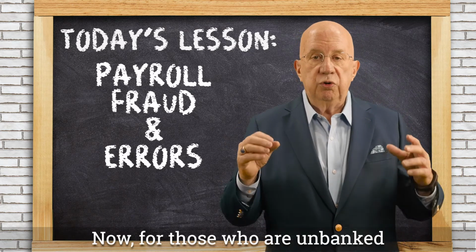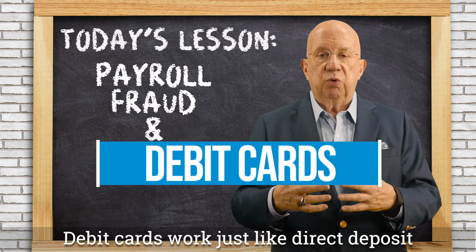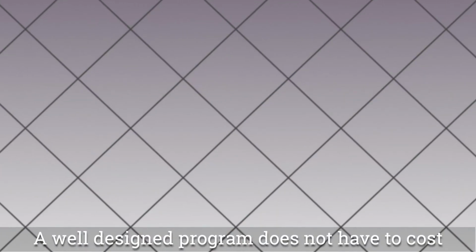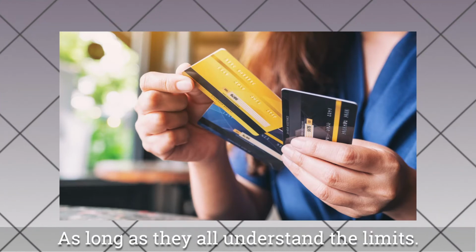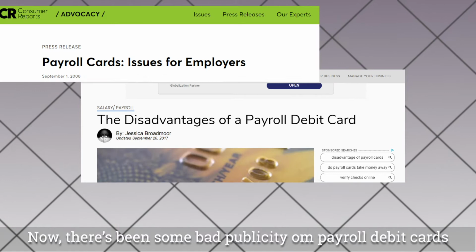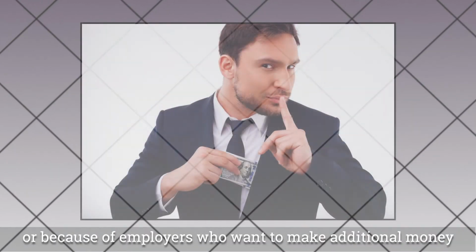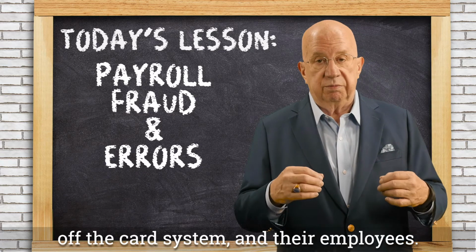Now, for those who are unbanked, we recommend debit cards. Debit cards work just like direct deposit, except the employee's bank account is effectively on the card. A well-designed program does not have to cost the employee or the employer any money, as long as they all understand the limits. Now, there's been some bad publicity on payroll debit cards, but that has to do with either poorly designed or poorly understood systems, or because of employers who want to make additional money off the card system and their employees.